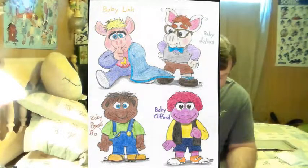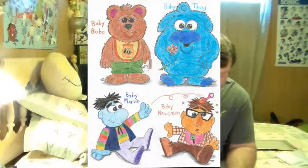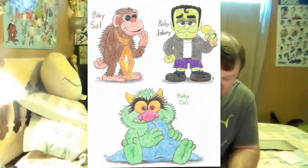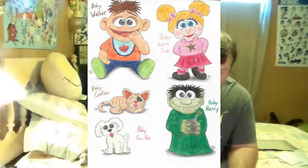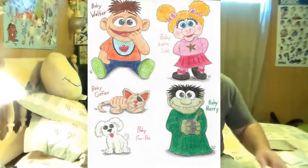Baby Bo, Baby Thog, Baby Marvin, Baby Newsman, Baby Sal. I like that he has a huge necktie. That's funny. Baby Johnny Fiama, Baby Carl. There's Baby Waldorf and Baby Statler. Baby Pops. Baby Deadly. And then the last one, Baby Walter. Baby Annie Sue. Baby Gaffer the Cat. Baby Fufu. And Baby Harry, which would be Baby Crazy Harry.